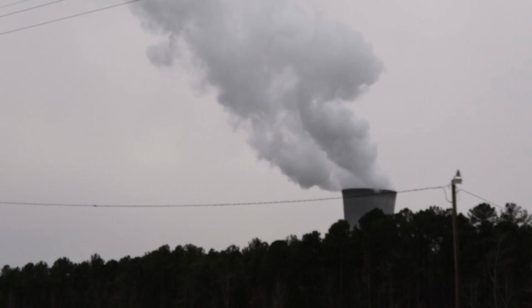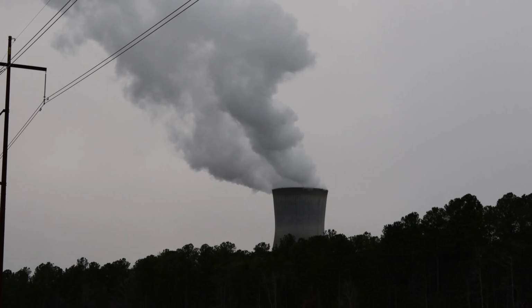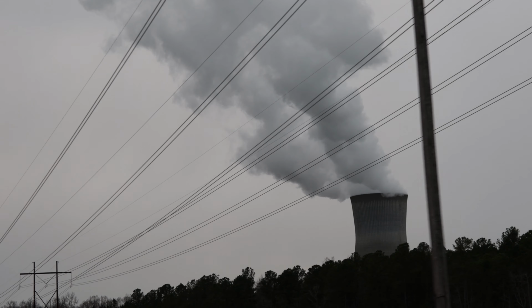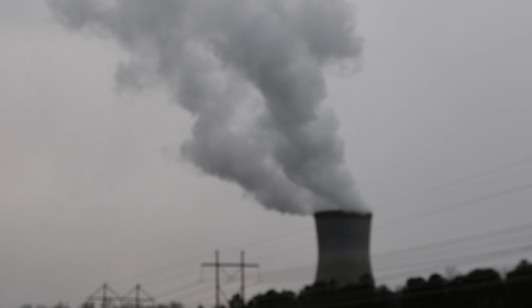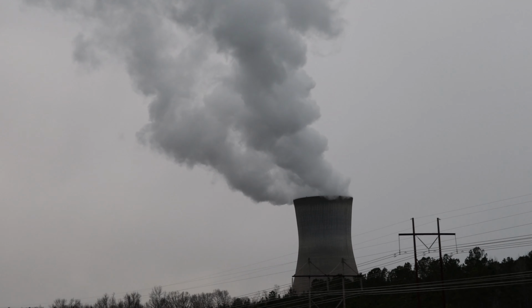Well, Don knows I enjoy the view of Shearon Harris coming in the back way to the house, so he made the effort to turn on the right road. And as cold as it is today, it's certainly making a steam cloud. For an industrial view, I always find it really interesting.